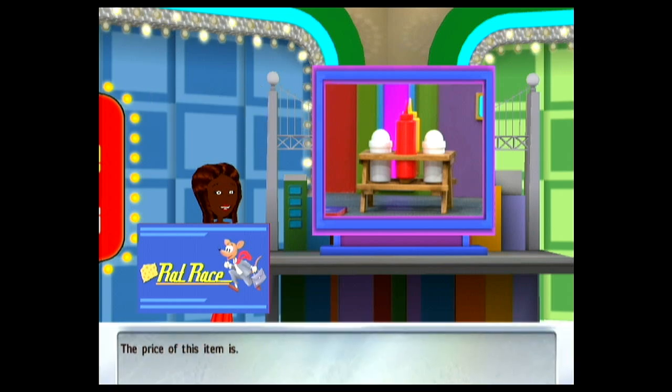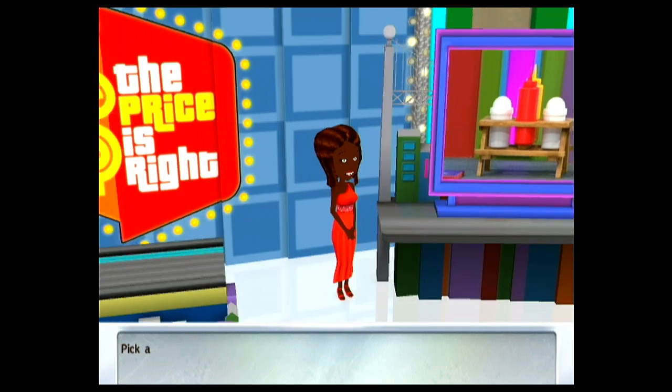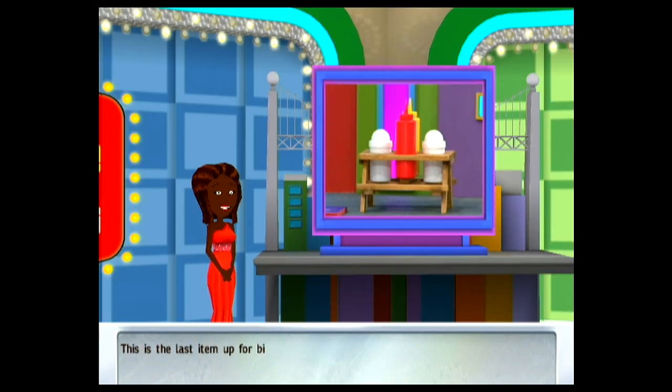The price of this item is... Great, you've got it. You win the rat. Pick a rat. Okay, great. Let's highlight the rat's lane. This is the last item up for bid.